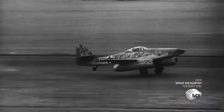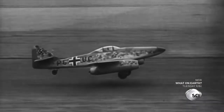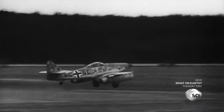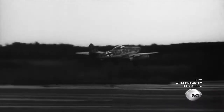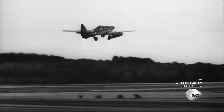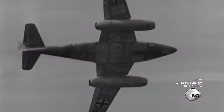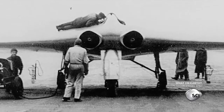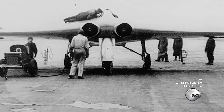The Germans had built the world's first operational jet fighter, the Messerschmitt Me-262. It marked the beginning of a revolution in high-speed flight. The advent of the jet engine allowed much higher thrust from the engines, which then would allow higher speeds. The Me-262 was the fastest plane in the sky, but the German Air Force, the Luftwaffe, had been working on even more advanced designs.